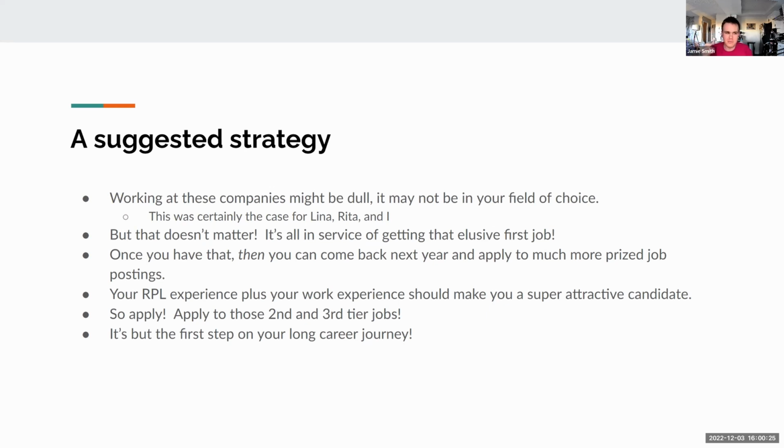Once you get that first job, then you can come back the next year and apply to much more prized job postings. Once you get that first paid internship, that just makes your resume look so much more attractive for everything else after. So really try and apply not just to the big fancy aerospace companies, but to second and third tier job postings. It's really just going to be the first step on a long career journey.